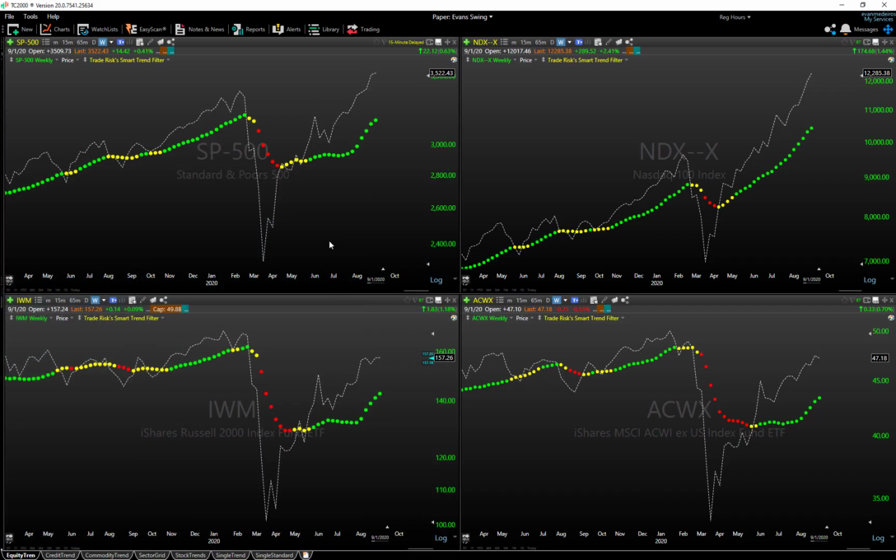Let's take a look here at our big picture trend outlook. This is the equity market grid. We've got S&P top left, Nasdaq top right, Russell 2000 bottom left, and ACWX, which is the international markets minus the US, in the bottom right. We are looking at these views with just our custom smart trend filter indicators applied, a very easy way to measure trend direction and strength. And price itself is the white dashed lines.